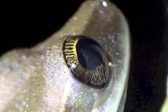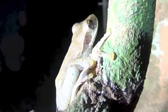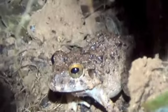This was our night walk with bugs, but you also see lots of other species at night. This is a tree frog, one of the smaller species. There's a lot larger species as well. There's also some small species of toads you can see at night.